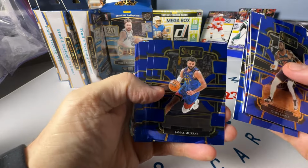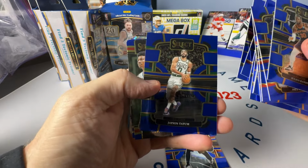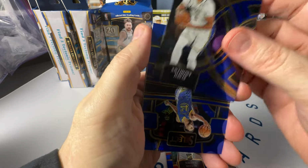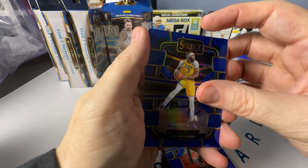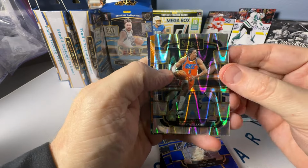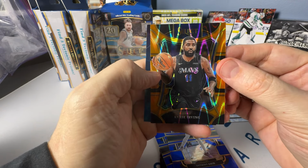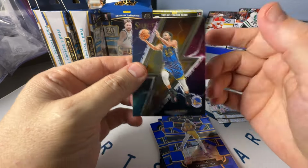George, Harden, Cunningham, Murray, Clowney, MPJ, Bam, Grady Dick rookie, Cat, Tatum. All right, so there's our first non-Concourse, and that's a Jordan Miller rookie. These are Premier level. Then we have an Anthony Davis, and then a Steph Curry on the blue prism. We have an AD on the blue prism. We have a Ben Shepherd rookie on the first Tectonic, a Jalen Williams on the second Tectonic, an orange Mezzanine Tectonic Kyrie, and then a base Steph Curry, what is this, Thunder Lane. Yeah, these are super cool. They look great.